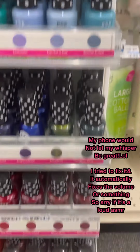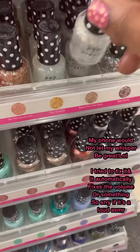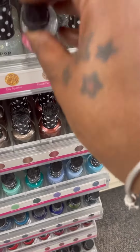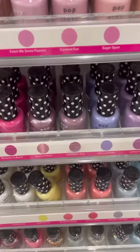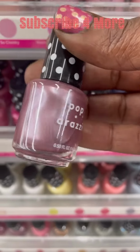I do like that they changed the bottles. I'm hoping the formula and the smell is better, because that was a problem with their last batch. That was in those fatter bottles. But there is still a lot of really nice colors. They're still 2 for $5. And yeah, so here's a look at them.